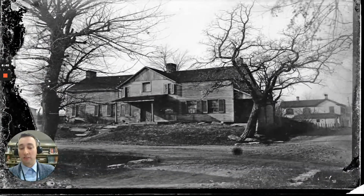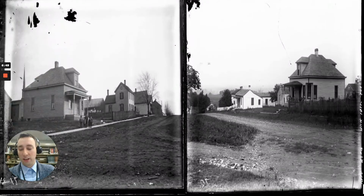Now we see the corner of Main Street and High Street, present-day Elm Street, and what may be the Fogarty House in this undated photograph. We finish up with two views of the north end of the street. The photograph on the left is looking south. You can see the steeple of the Methodist Church peeking through, while the photograph on the right looks north.